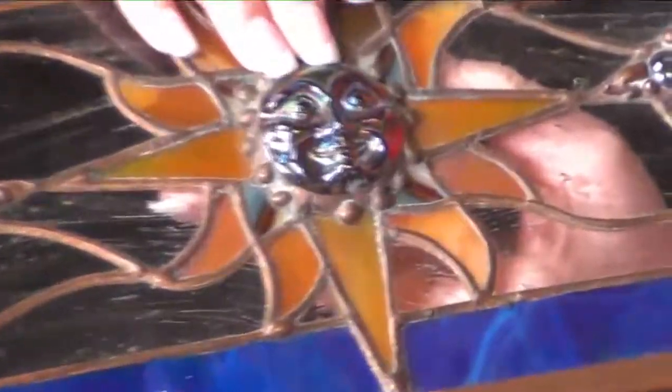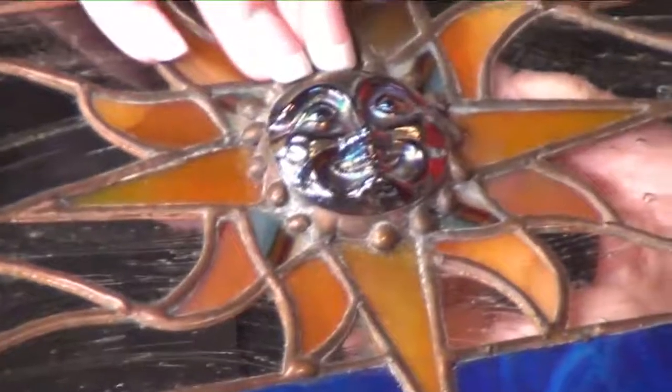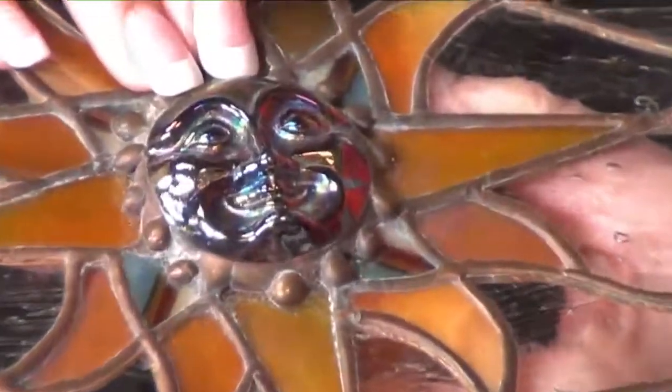And, well, I think this sun face would be considered a gem as well. These are just random elements that you can include in your glass. Generally, they're also made of glass as well.